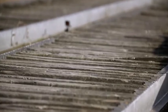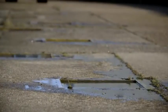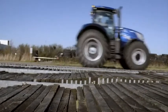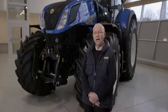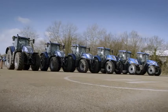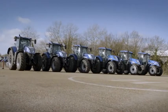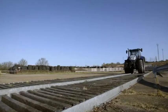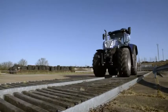New Holland has built its own test track, full of obstacles and uneven surfaces. The tractor itself has to be a very robust product because of the environment that we put them in. We have a big investment into the durability of each particular tractor. They have to withstand arduous conditions and brutal climates.